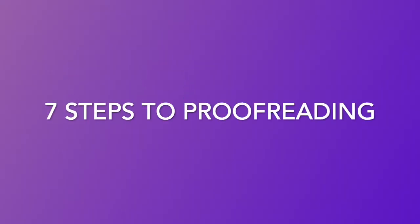Alright, so now you understand why it is important. Let's move on to the detailed checklist for proofreading and formatting to make your resume look polished. Let's start with proofreading. There are 7 boxes to check while proofreading your resume. Number 1, make sure your resume is ATS friendly.